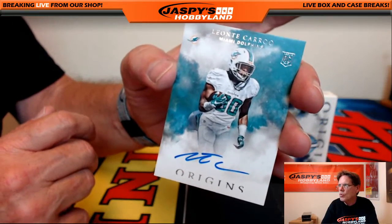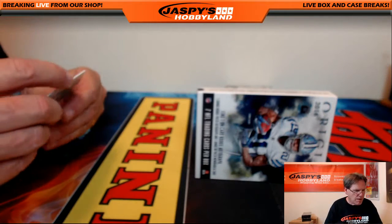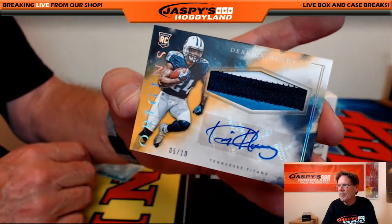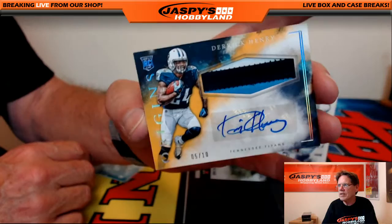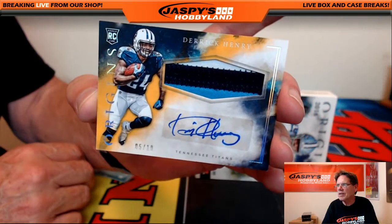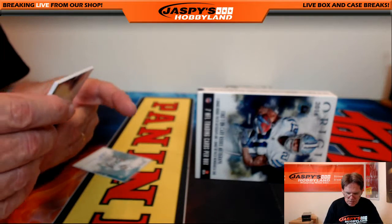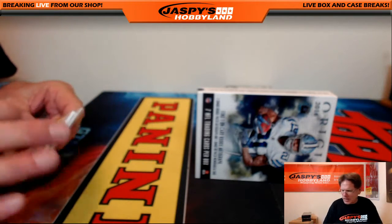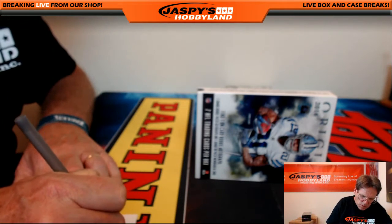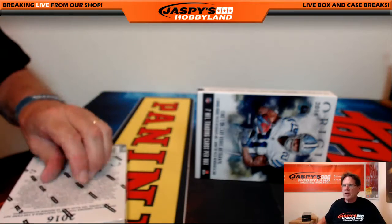Neontae Carew for the Miami Dolphins. That's Lee. And for the Tennessee Titans, 5 of 10, 3 color, crazy patch. Love this design. Tennessee Titans is Mark. First time we call Mark's name tonight. 5 of 10. Very nice. One box left, folks. One to go. Last box mojo. Good luck, everybody.